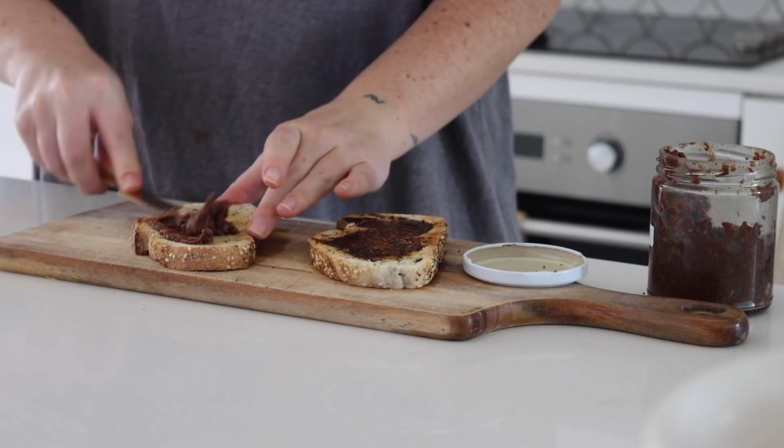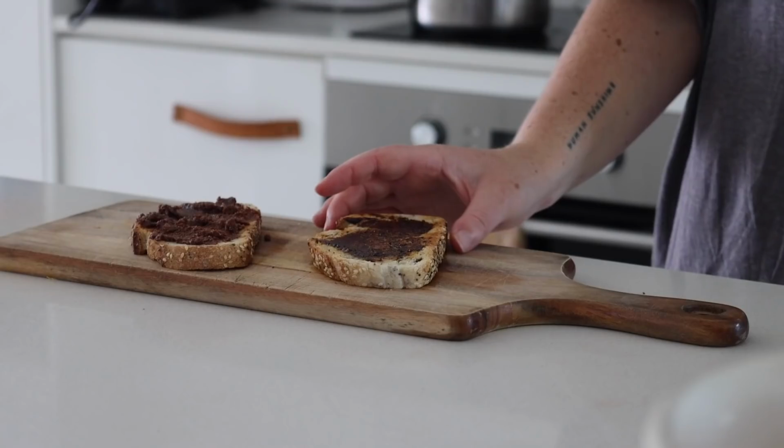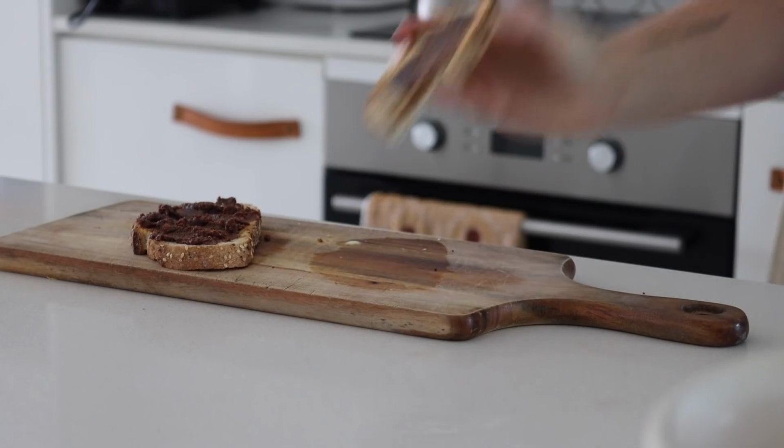Okay. And then on the other piece of toast I put some homemade Nutella. The recipe for this is going to be coming very, very soon.